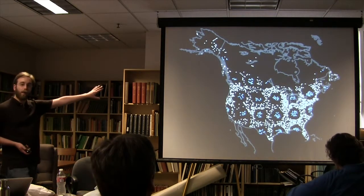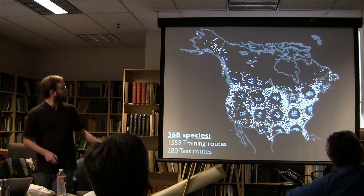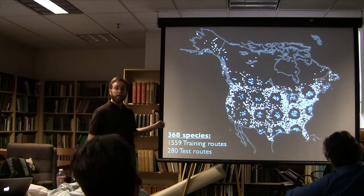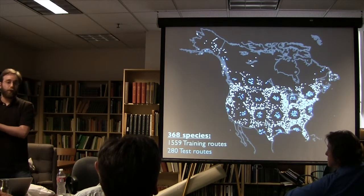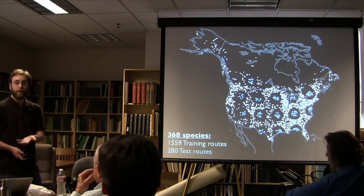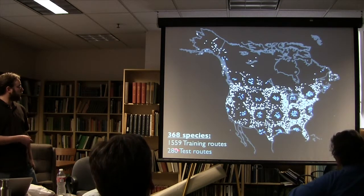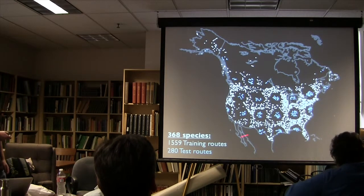So here I've divided up those transects into two groups. The white circles are called training routes. I show a modeling algorithm all the species that lived here, and then I tell it, take a guess. Look 150 kilometers away, guess what bird species you'll find. And if the model isn't very good at doing that task, if it can't make predictions, then maybe we don't believe what it says about species' responses to the environment or differences among species either. For this talk, I'm going to be focusing on this data set of 368 species from the Breeding Bird Survey, split like this.